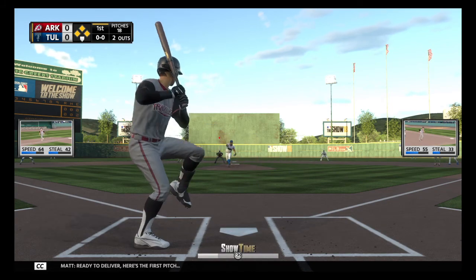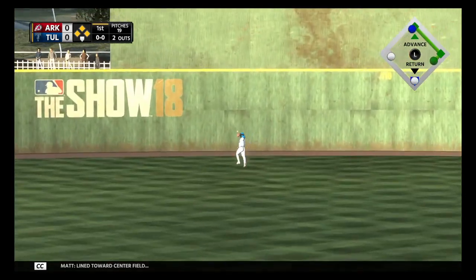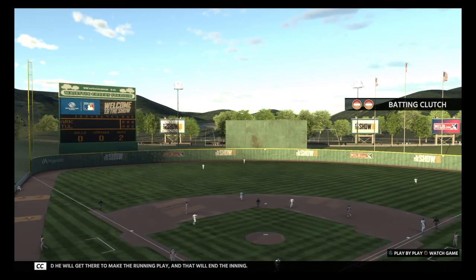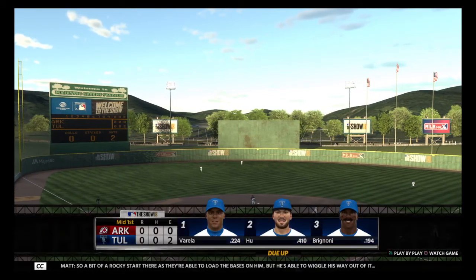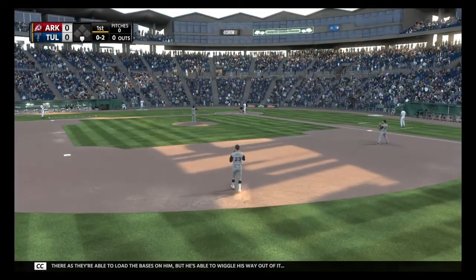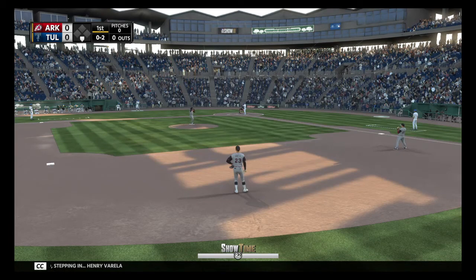Ready to deliver. Here's the first pitch. Line towards center field. And he will get there to make the running play, and that will end the inning. So a bit of a rocky start there as they're able to load the bases on him, but he's able to wiggle his way out of it. So stepping in, Henry Varela. He'll lead things off here in the bottom half of the first.